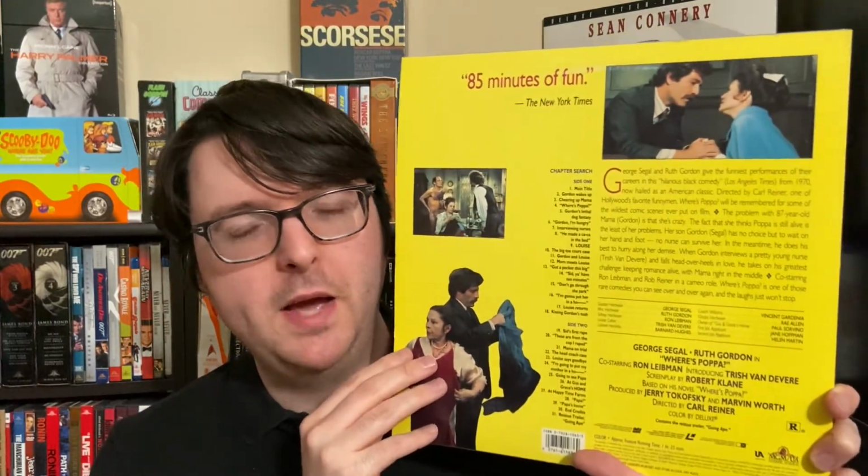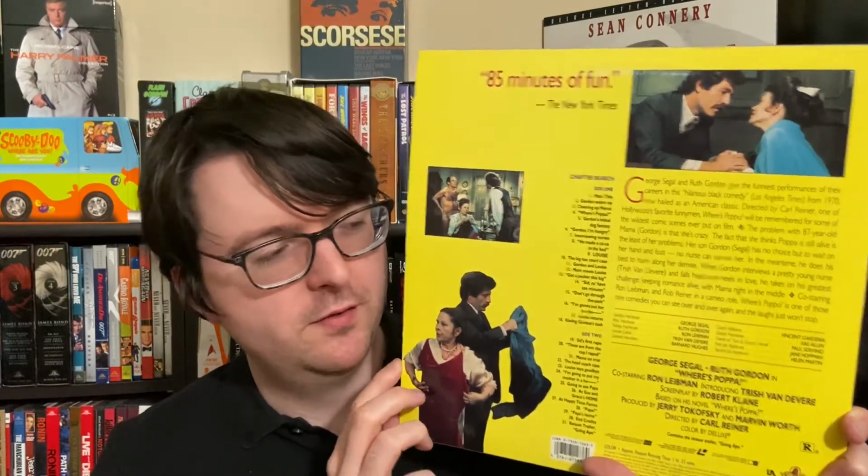It's a nice looking presentation from MGM/UA, but once again, I'm pretty sure this is open matte or 1.33, so it's not, unfortunately, a letterbox transfer. But otherwise, it has PCM mono and it includes a reissue trailer. And I do kind of like the yellow background on the rear. It looks kind of nice and gives you the sort of quirky feel that is seemingly the spirit of this. So this is going to be another that I will finally watch for the first time on LD.